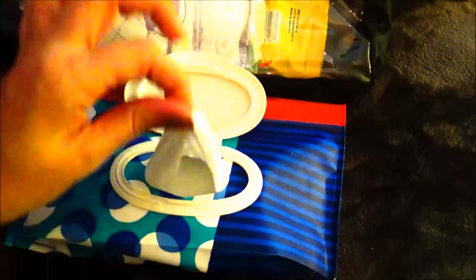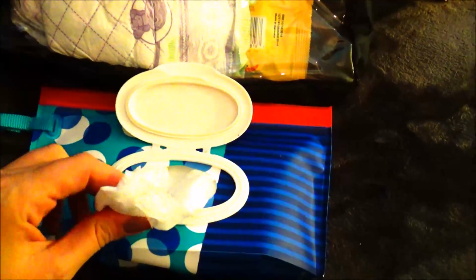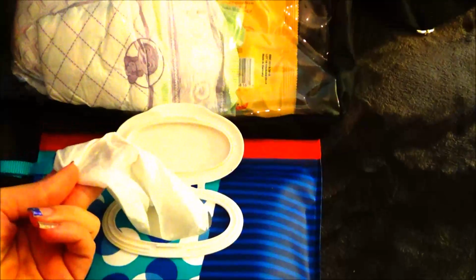Let me show you how this Huggies container works. I'm going to use the zipper. It's a little bit easier here. This little Huggies container. Now I can tell you Huggies is not my favorite type of wipes, just because they're so hard to pull out. They're very, very thick, which is good, I guess, in some regard.